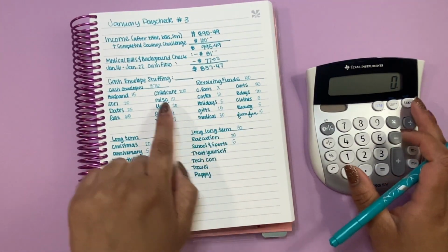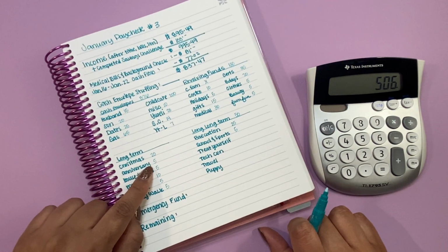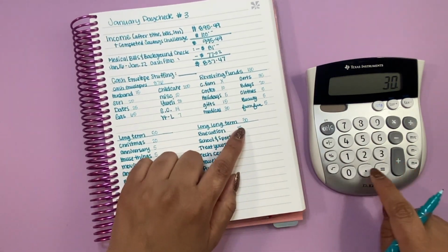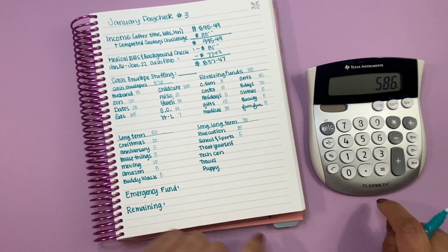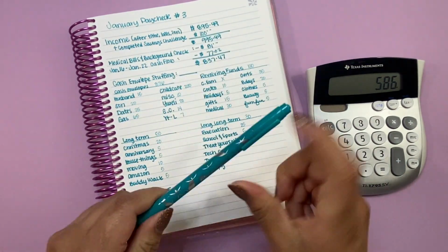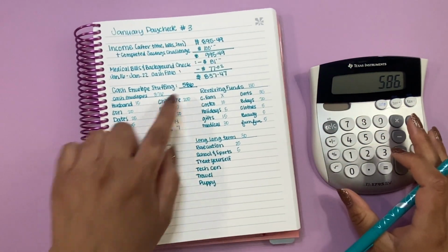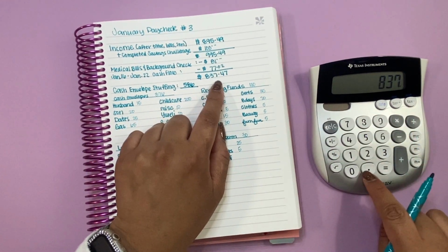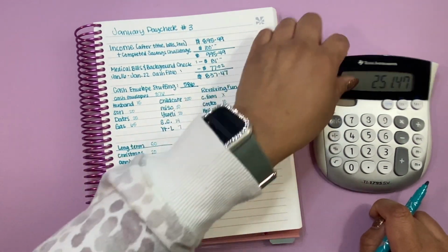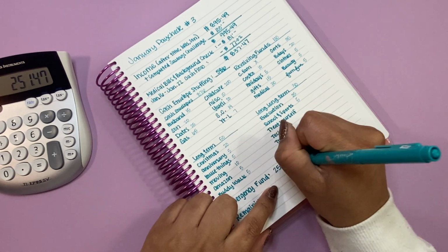So now I add up each one of these different categories. 376 plus 130 plus, whoa, I didn't add this one up, so 25, 30, 45, 50. 50 plus 30. Okay, so then a total for all of our categories for our cash envelopes is $586. Alrighty, so we take what we had left over here, 837.47 minus 586 is $251.47. And so that's what's going to go into the emergency fund this week.